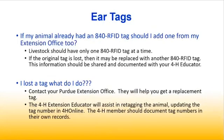Next question. All right, so we're going to move on to some of the common questions that come from extension offices as well as families who call the state 4-H office. This is Courtney Stierwald again with Indiana 4-H, and one of the most common questions I get is, if my animal already had an 840 RFID tag, should I add one from my extension office too? Actually, no, you don't need to do that, nor would we remove that tag.